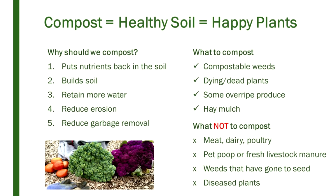The true secret of a green thumb is good soil. Here's why. Plants need nutrients to grow, and they get those nutrients from soil. If you remove all your plants, those nutrients are gone. But if you turn those plants into compost, all the nutrients stored in the plant while growing go back into the soil. In addition to recycling the plants you grow, adding additional compost builds your soil so that it doesn't slowly disappear due to erosion.